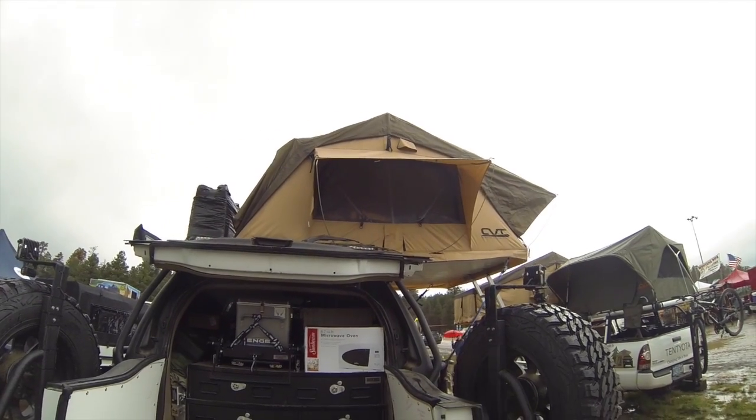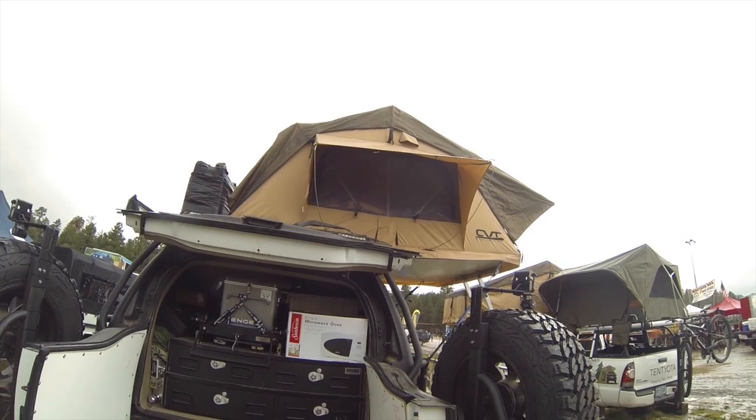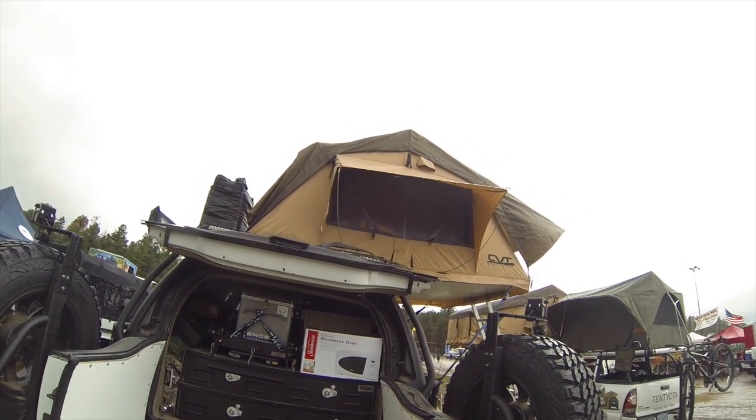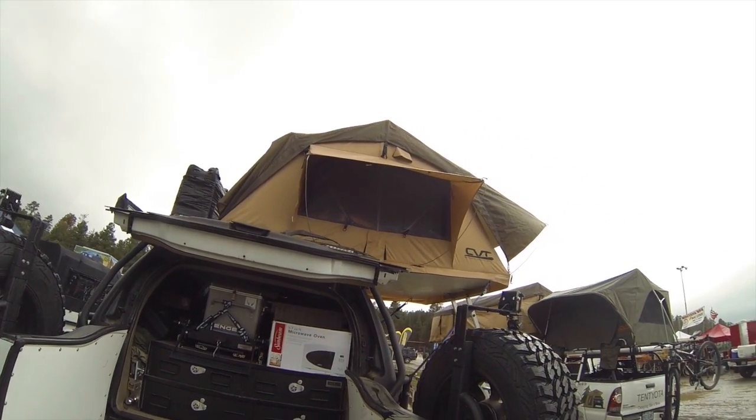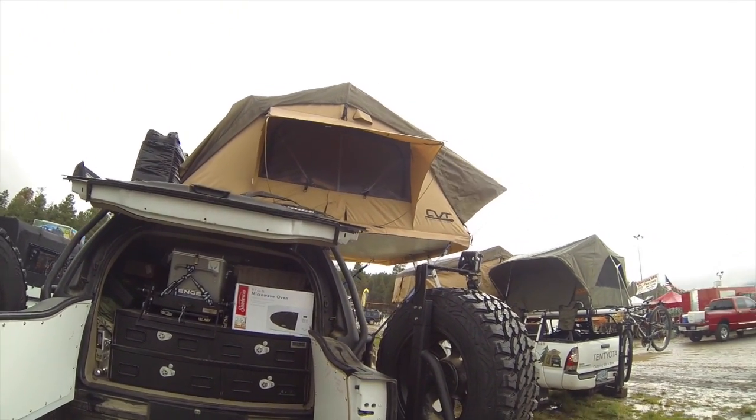It's supposed to snow tonight, but I'm going to camp in there anyways because it doesn't matter. It's actually really nice. It's big. It's very comfortable up inside there. Yeah, with that fly, you should be all right. Yeah, it's totally good.